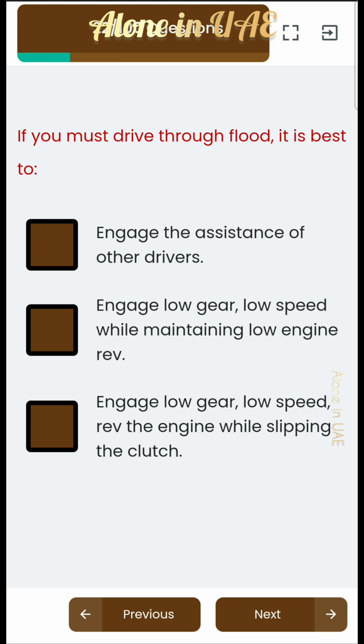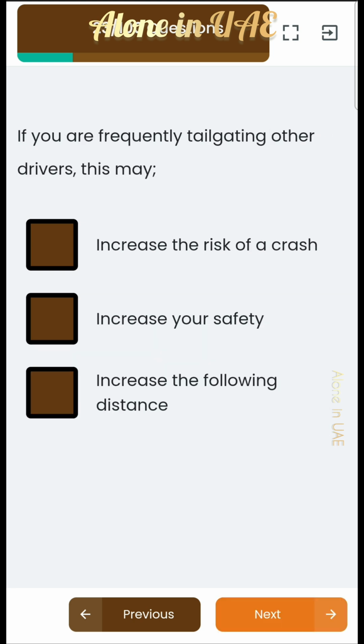If you must drive through a flood, it is best to engage low gear, low speed, rev the engine while slipping the clutch. If you are frequently tailgating other drivers, this may increase the risk of a crash.